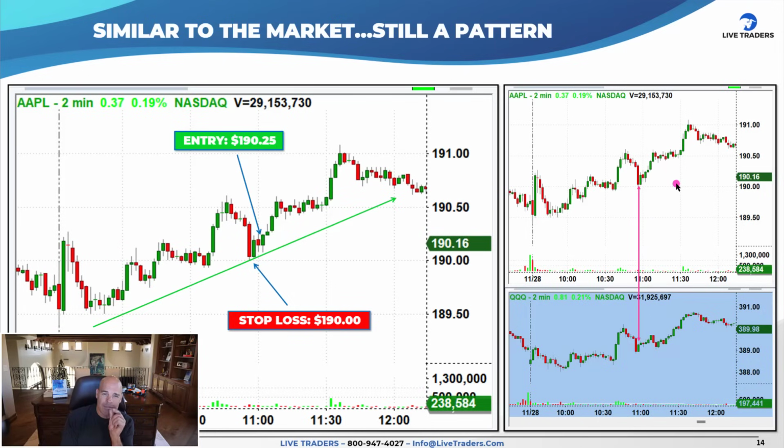So Apple had slight, very subtle relative strength. Subtle. But you didn't need that much relative strength because the market was giving you what you needed. And this was a trade on Apple around 11 o'clock. 190.25 by 190 and boom, it went a dollar-ish, a little less. Guys, the idea today was to get you a little bit further or closer to being inside my head.